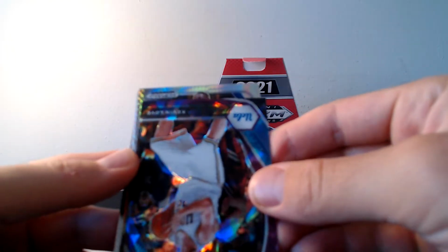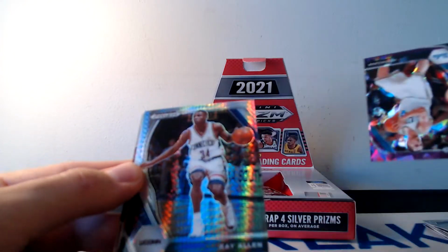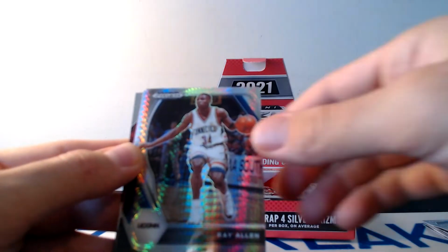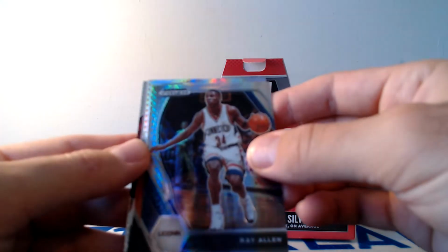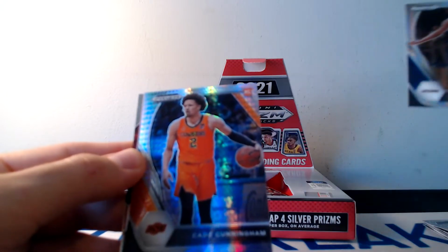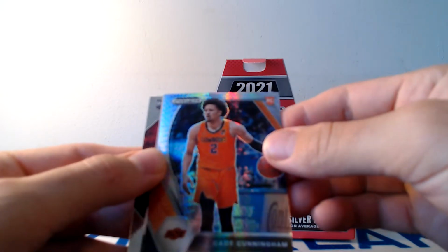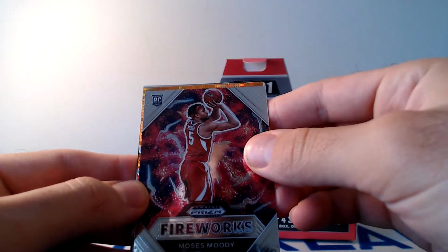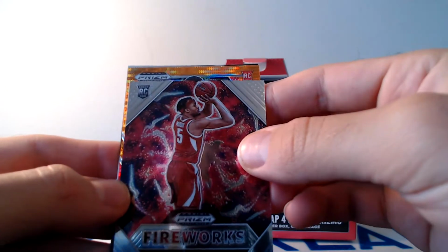Behind Mr. Love, we got a Hyper. Ray Ray, back in his UConn days, Kevin Love to 149. There's our Ray Hyper. Then we got a Hyper behind him of Cade Cunningham. Very nice. Got the auto behind Cade, so I'll do one of these. Moses Moody Fireworks, and our auto looks like an Orange Pulsar.